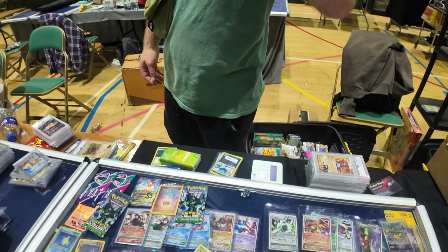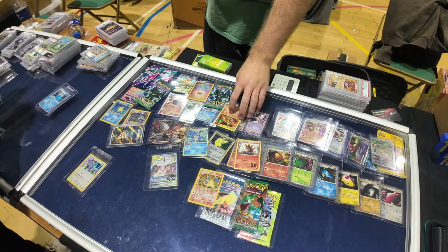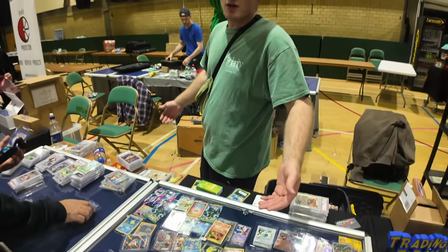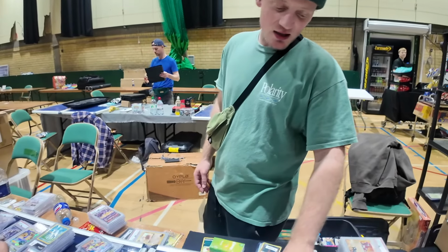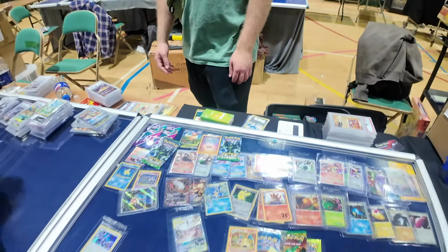What's the lowest on this one, boss? What are you thinking? 100. I saw one in worse condition than this on eBay recently. I only go off eBay. Yeah, of course. The hollow's clean, but the back wasn't high grade. It still went for 155, so I thought 150 is probably fair.